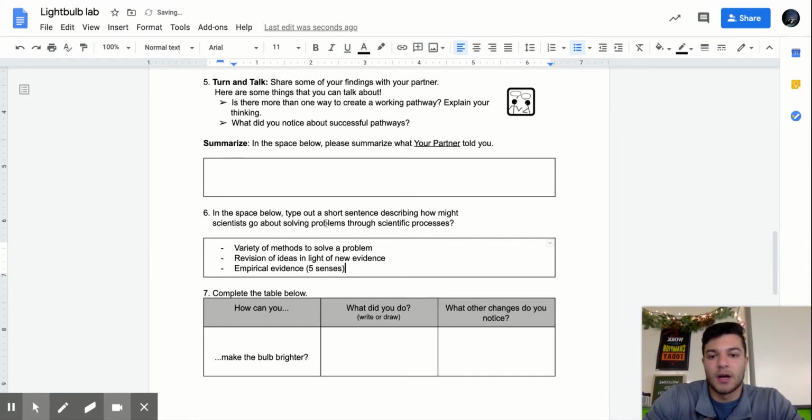The last one was the end all, the goal for the day. This is what I wanted you to know: the variety of methods to solve a problem, right? In the beginning, we talked about the scientific process. We thought it was one narrow thing where it's like question, hypothesis, experiment, collect data, revise, keep doing it, right? Just one narrow street. We learned that we all lit up a light bulb in different ways. So there's a variety of methods, right?